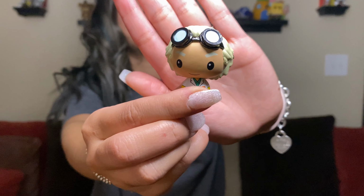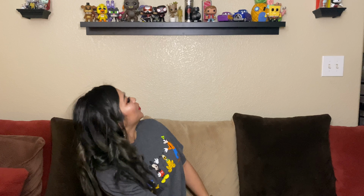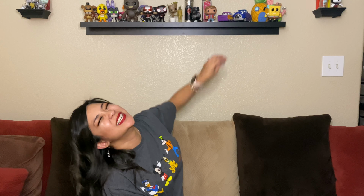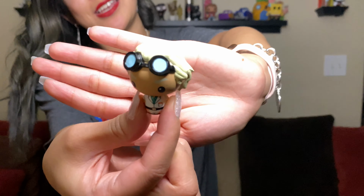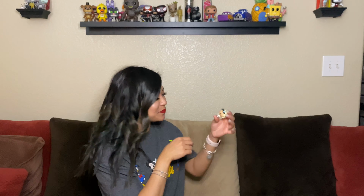Doc, what's his last name? I have to look it up. Oh my gosh, I'm so sorry. Doc Brown. I am Marty McFly there, so sorry. Anyways, this is Doc Brown. I had a momentary lapse. It's late. I'm sorry. Doc Brown from Back to the Future. Anyways, I got all of these mystery minis for $2 each. Did I say that? I don't know.